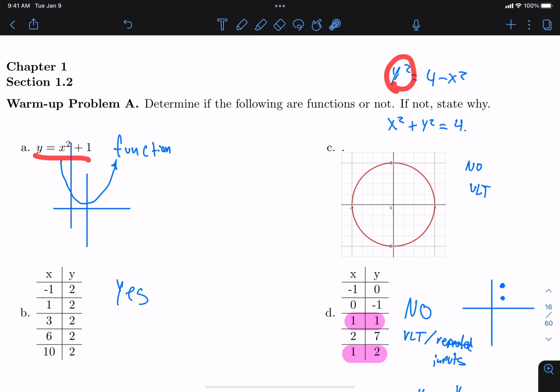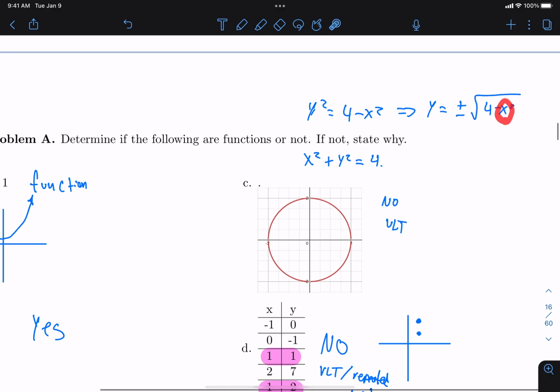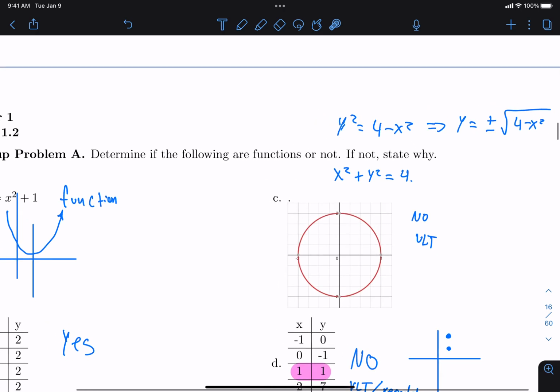If you take the square root on both sides of this equation, what are you going to get? You're going to get y is equal to plus or minus the square root of 4 minus x squared. Okay, so that's why when you get that plus or minus, you're looking at one input. You could put in just one input, but you get two outputs coming from the plus and the minus. Does that answer your question? All right. Any other questions?